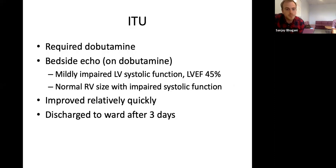While he was on intensive care, he required dobutamine to keep up his blood pressure. A bedside echo done there showed some mildly impaired systolic function again. Pretty normal right ventricle, but some impaired systolic function again. But actually, he improved relatively quickly with supportive care and was discharged to the ward after 3 days.